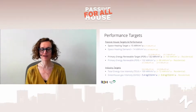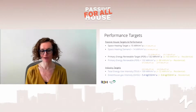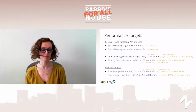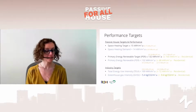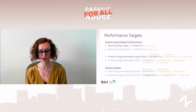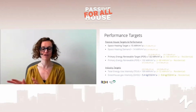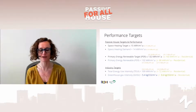Before diving into the challenges, I wanted to highlight the performance targets that we've achieved. This is a passive house project, so you'll be familiar with the targets on the screen. Starting with the space heating demand, we have a target of 15 kilowatt hour per square meter per year, and we are currently sitting at 14. So we're good on that one. Regarding the primary energy renewable target, we had a limit of 132 kilowatt hour per square meter per year, with a limit of 100 only on the residential portion. The performance that we're achieving at the moment is bang on the 132 for the combined building and 88 on the residential tower alone. So you can see that the residential tower is a little bit better and the podium with the commercial kitchen is a little worse than anticipated.